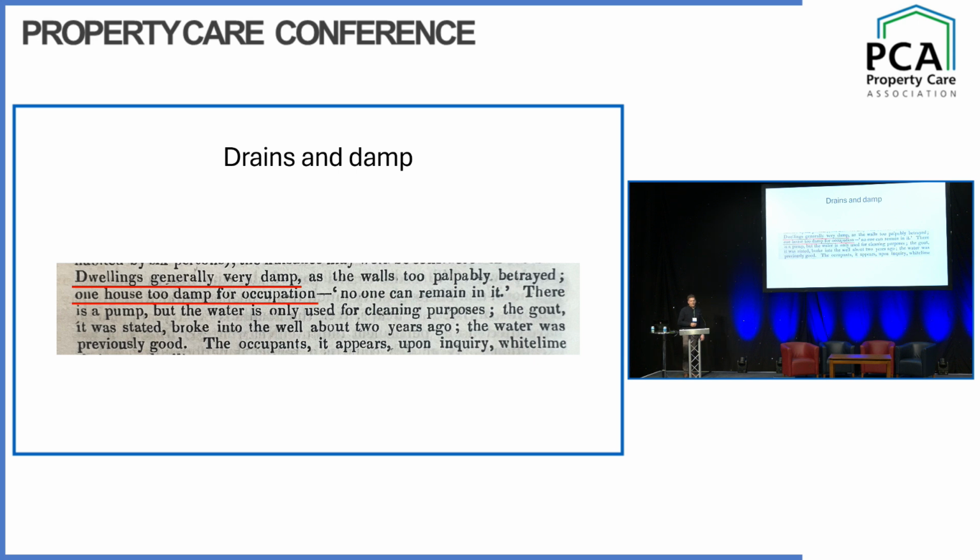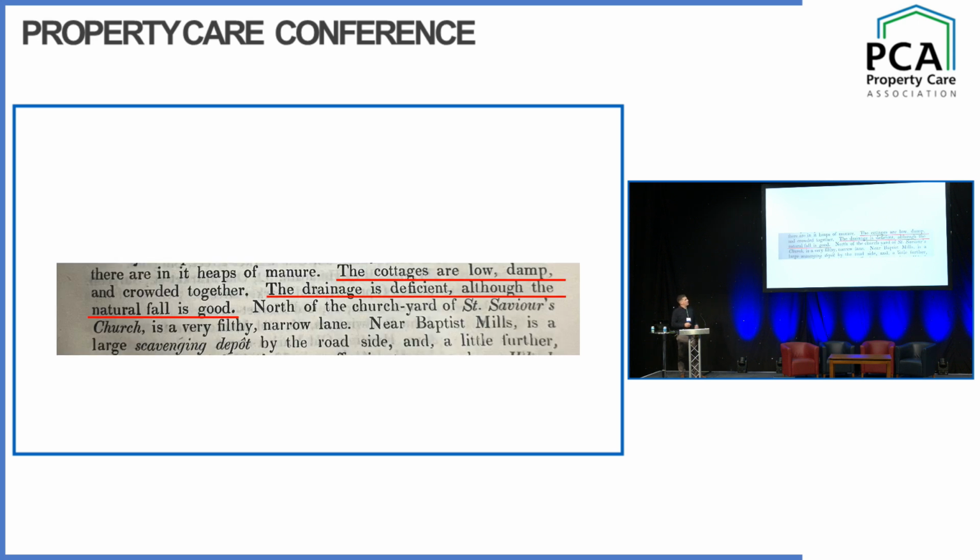So, drains and damp. I can't talk about drains without talking about damp. This is going to be some slides from 1849 and 1850, Bristol and Gloucester. I couldn't find Wiltshire where I'm from, so we've only got Bristol and Gloucester. But what you can actually see, if you can read where there's an underline in there, you've got dwellings generally very damp, one house too damp for occupation. And what we're trying to get across here as well, everybody used to make out these beautiful little cottages were so dry. They never had any damp before modern intervention. It's a load of waffle.